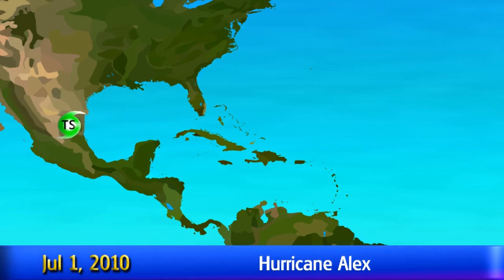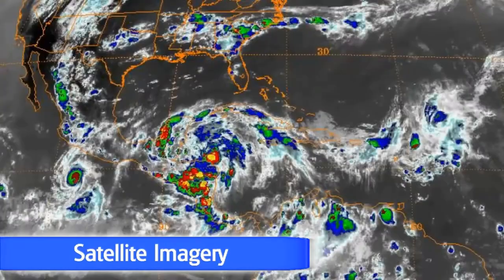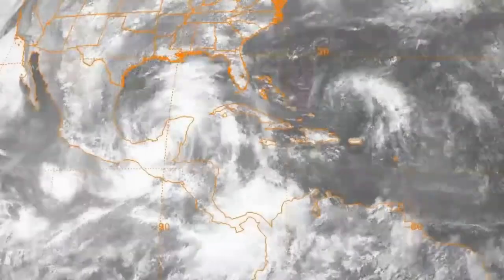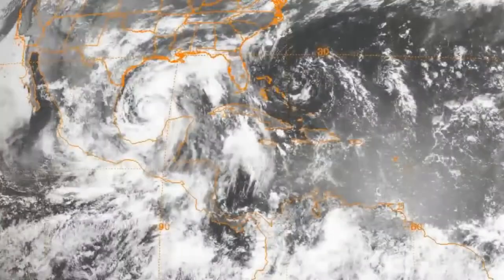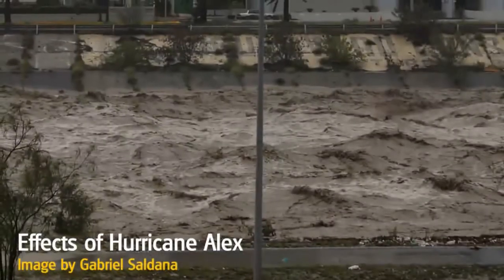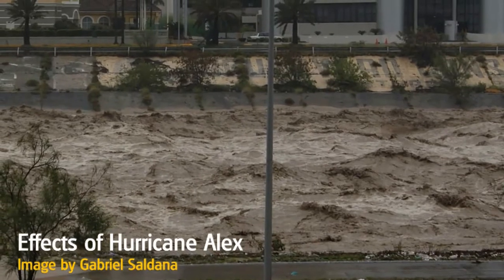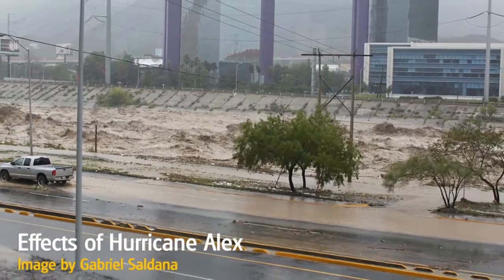The storm then peaked just before landfall as a strong Category 2 storm with a central air pressure of 946 millibars, the lowest pressure from a Category 2 hurricane, until Sandy eclipsed that record 2 years later. Hurricane Alex caused significant damage in northern Mexico, affecting 500,000 people with power outages and flooding, peaking at over 25 inches in some interior regions of northern Mexico. In all, Alex caused 73 fatalities and nearly $2 billion in damages.